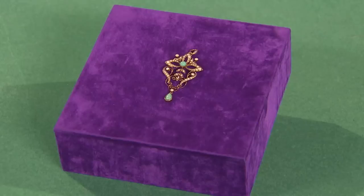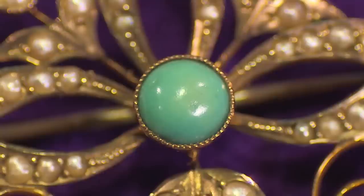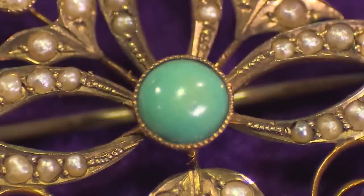I can see that you've brought in this pendant. Would you like to tell me a little bit more about it? It's come through the family from a great aunt, and it's in a drawer at home. It really doesn't come out. So maybe it's time to say goodbye.